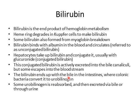Now, this bilirubin will end up with the bile in the intestines, and colonic bacteria will break it down to urobilinogen, and some of that urobilinogen is reabsorbed, yet another example of enterohepatic cycling, and then re-excreted via the bile. Urobilinogen also has a unique ability to be excreted through urine, giving your urine that nice yellow color.